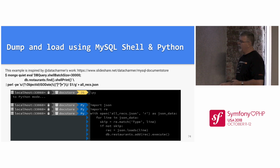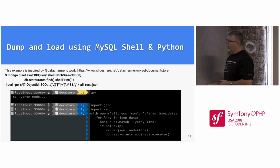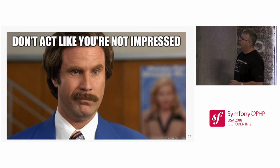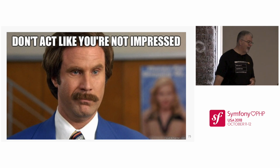Import the JSON and regular expression libraries. Open up the collection, and for each line, plug it into the database. db.restaurants.add, add in that record, and then execute it. The first time I saw that, I was very impressed.